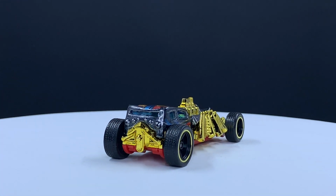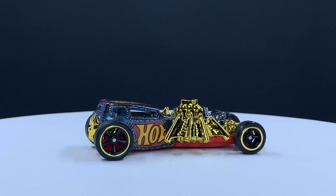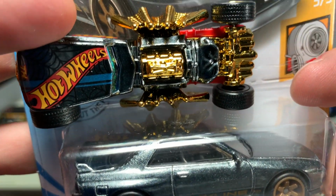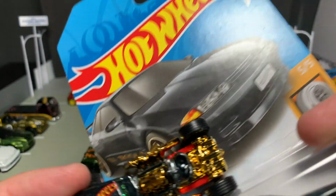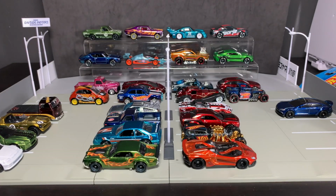But 5-spoke Real Riders, always cool. Treaded Real Riders looks cool in the gold. TH on the hood, or on the roof. We can probably put these together because this is what Mattel sent me for the A-Case preview when that happens. And the colors do look very, very similar. So if you have the Street Creeper, you can kind of tell what the color is on the upcoming Skyline. All right, we have filled that one in.